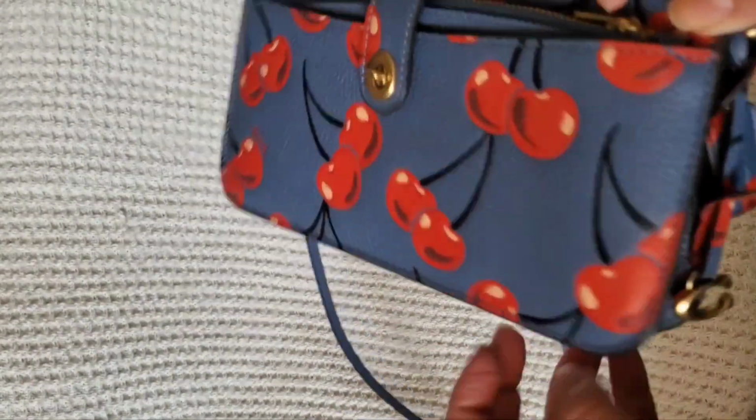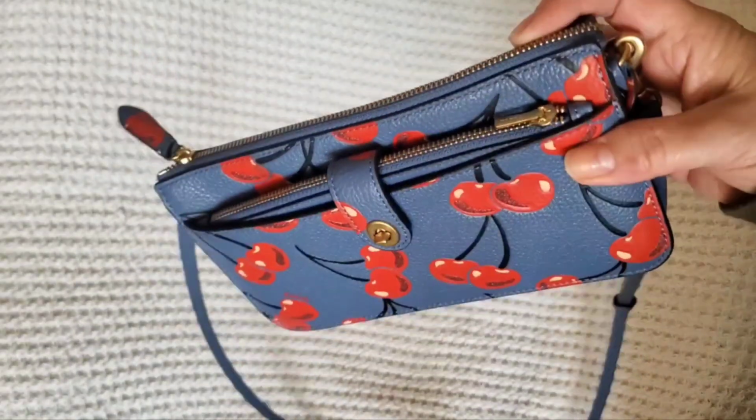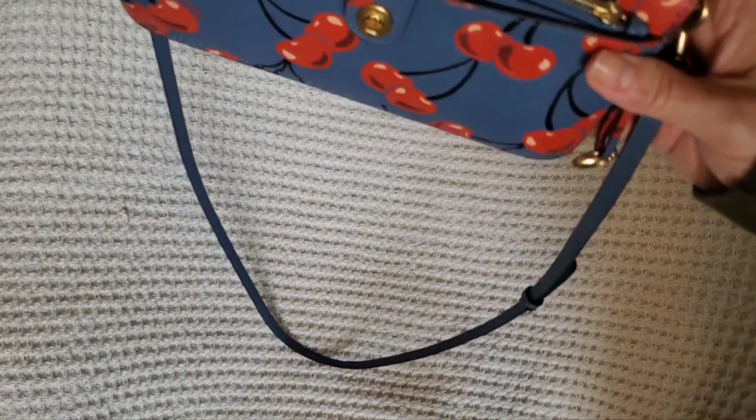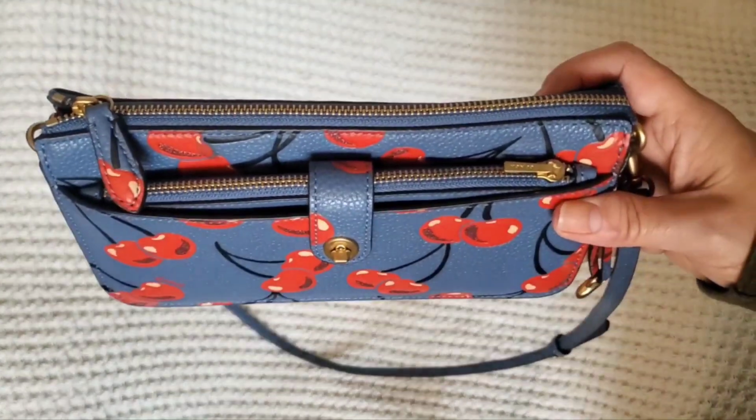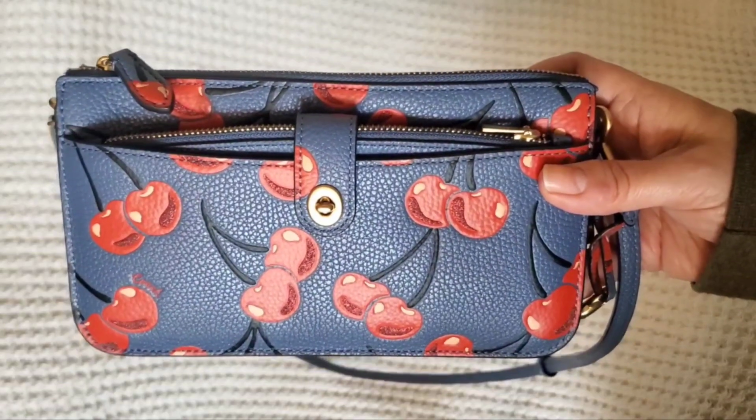So I like the little pebble grain bag, and I especially like something like this, a tiny crossbody, because if it does start raining worse and you're out and about and you're getting worried about it, I just tuck it inside my jacket. I put it over my sweater, put my jacket on, you can't even see it, and it's covered.